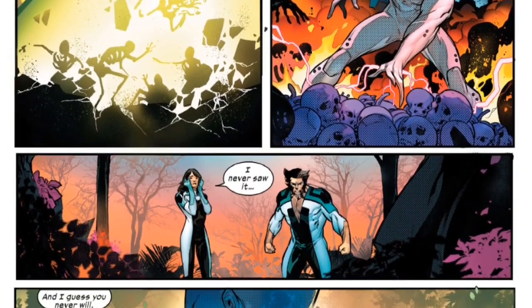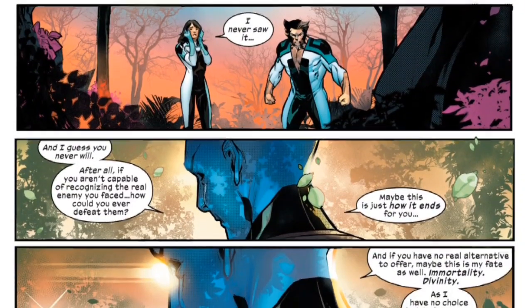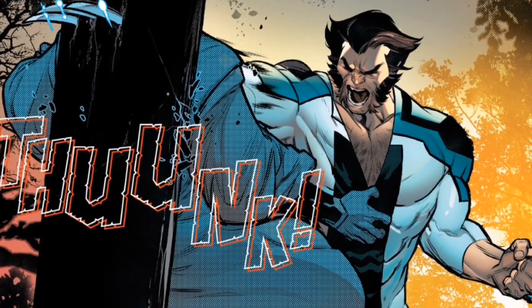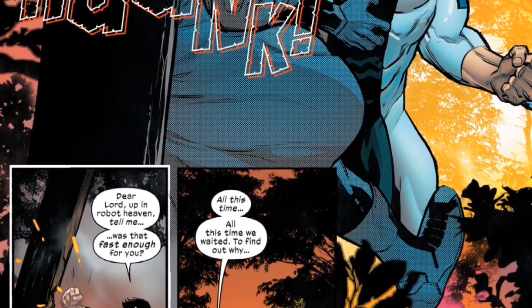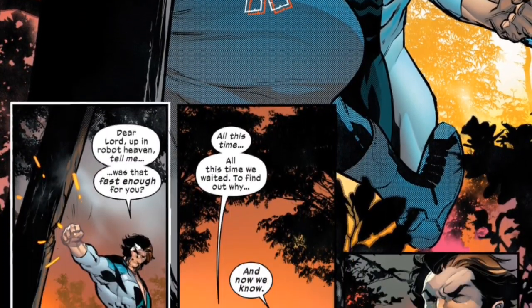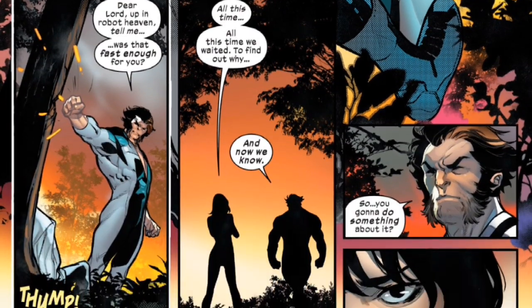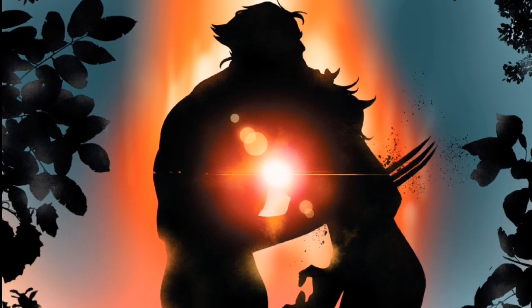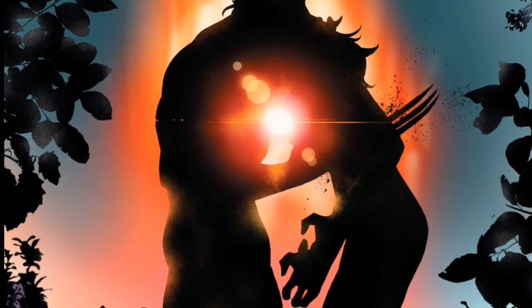So the Myra's like, I never saw it. And he goes on like a villain monologue, and then Wolverine stabbed the bejesus out this man. And then Wolverine goes, Dear Lord and Robot Heaven, was that fast enough for you? So then Myra's like, all this time we waited, and now we know why. And Wolverine's like, and now you know, and now it's time to go. And he does what Wolverine does best. And what he does best, it's not very nice. And so ends the sixth life of Myra X.